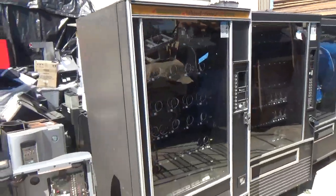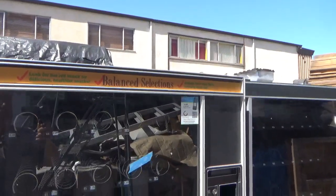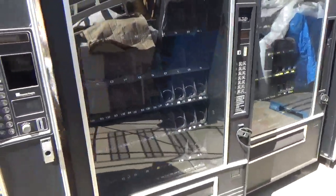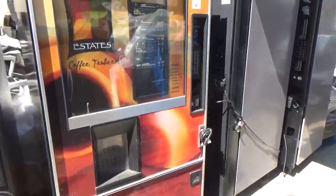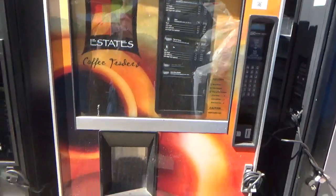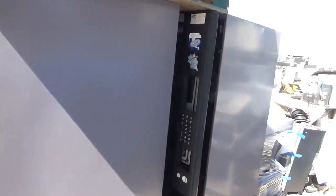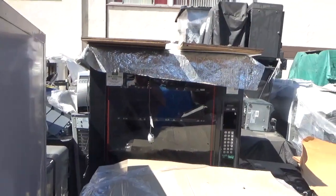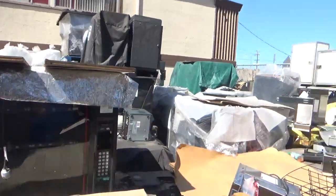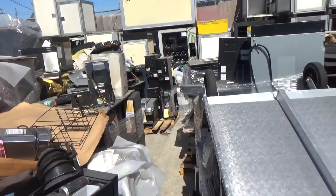More snacks. And these claim they have balanced selections. US size, coffee, a National, about a 633, 635, 637, something like that. Got quite a few food machines. All right, more office coffee stuff. A lot of stuff back there wrapped up. A lot of single brewers, plumb-ins, pour-overs.